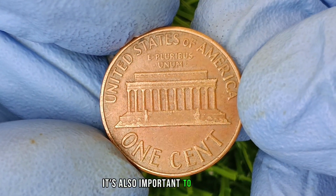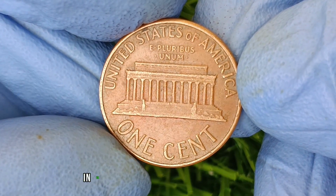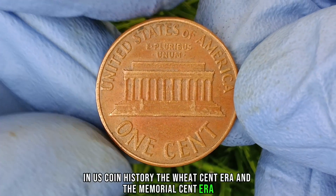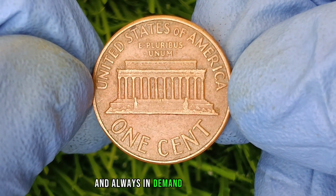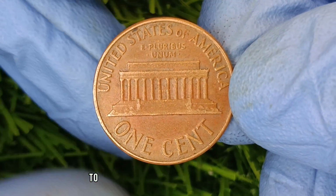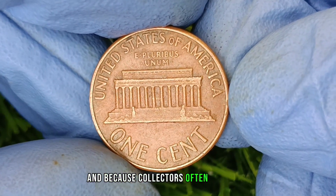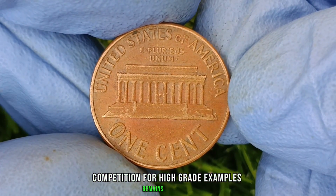It's also important to remember that the 1959 penny connects two major chapters in U.S. coin history, the wheat cent era and the memorial cent era. This makes the coin historically significant and always in demand by collectors building complete sets. Every Lincoln cent collection needs a 1959 penny to mark the beginning of the memorial series. And because collectors often want the best quality they can find, competition for high-grade examples remains strong.